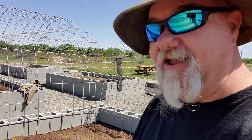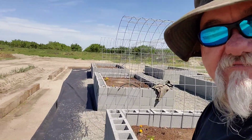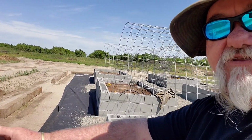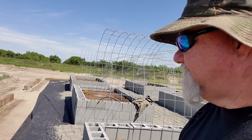So I've got a plan now, and I'm gonna get out here and finish this. I'm gonna put the rest of this in right here, and then start putting some gravel in it to pea gravel the garden once again. Thanks, Benny.